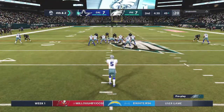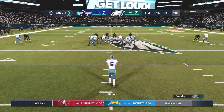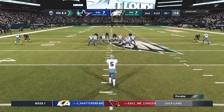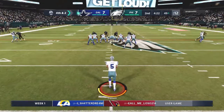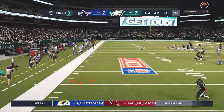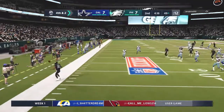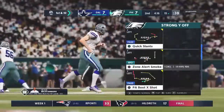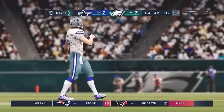Out now comes the Cowboys punter, as he should be able to pin him back deep here with his first punt. And now a low liner. I think he mishit it. Looking up into the lights, and he muffs it. Eagles take over 1st and 10 at their own 15-yard line.